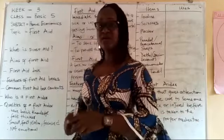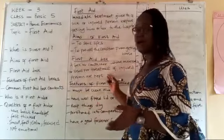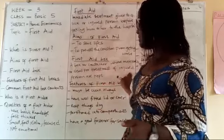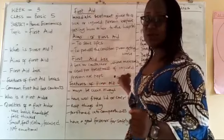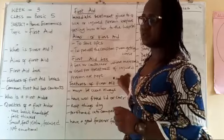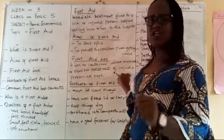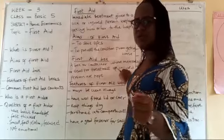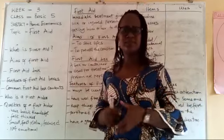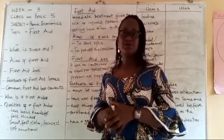Okay? So, I've told you, it is a box, a container where materials or items for treating an injured person are kept. Now, that is the first aid box. Let's look at the features. What you'll be looking out for, what you are expecting to see in a first aid box. When you hear that this is a first aid box, there are things that should come to your mind that you are expecting to see. That is what we mean by features of first aid box.